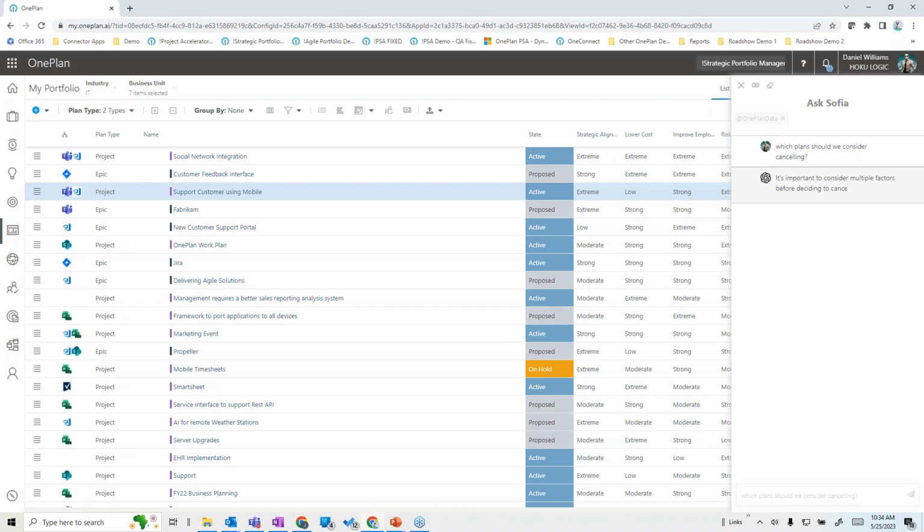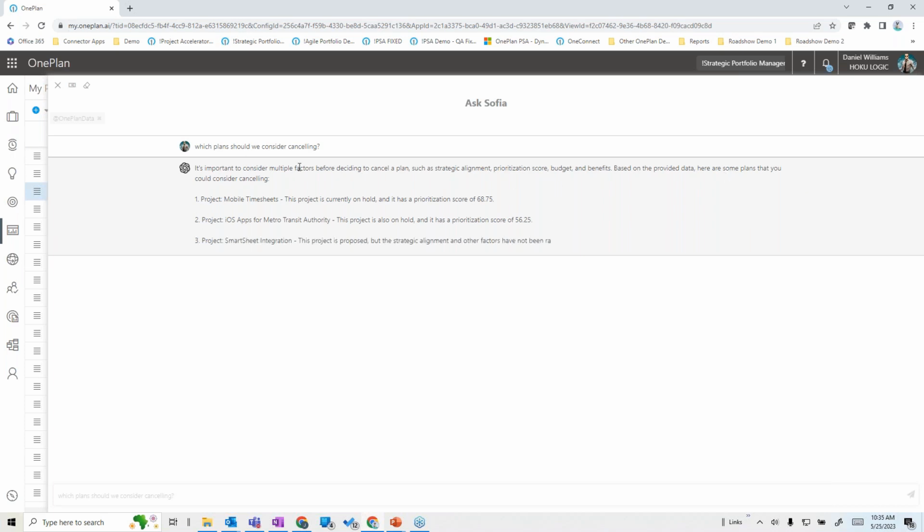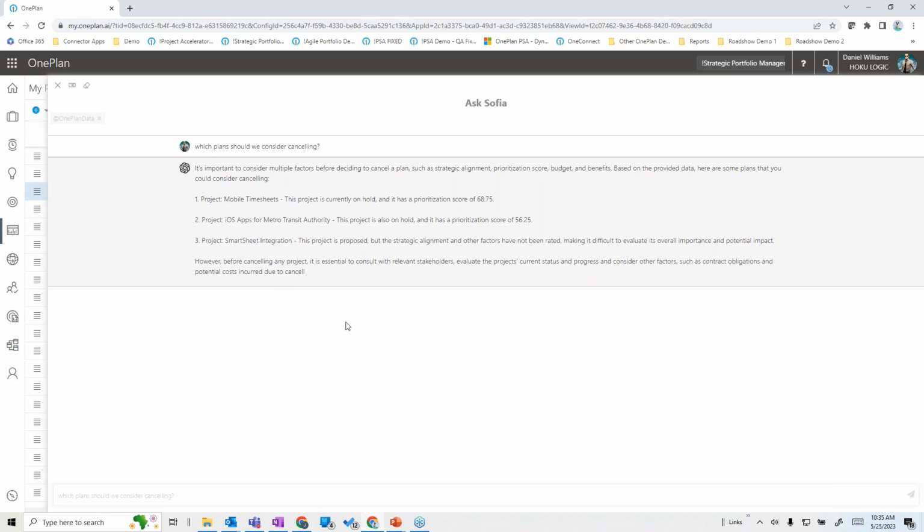Now you could analyze things like this yourself, but if I came in here and opened the view, it's telling me it's important to look at a number of factors like the strategic alignment, prioritization, budget, and benefits. But based on the provided data, it's telling me that these are the ones that might be my primary candidates to consider canceling. One of them is already on hold, the second one's already on hold with a lower prioritization score, and another one is questionable as to its overall importance. It's also cautioning me that there are other things I should consider before I actually go ahead and cancel it.